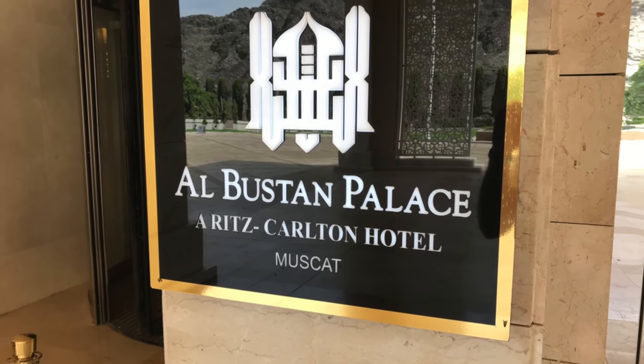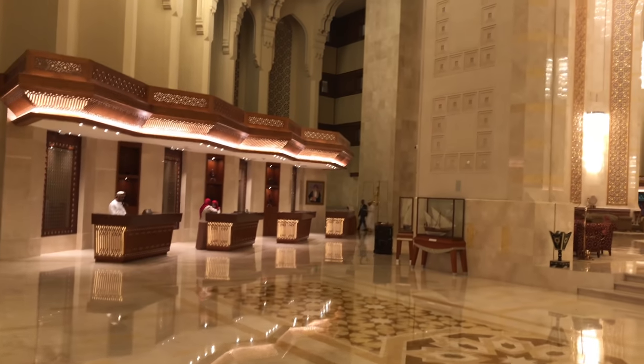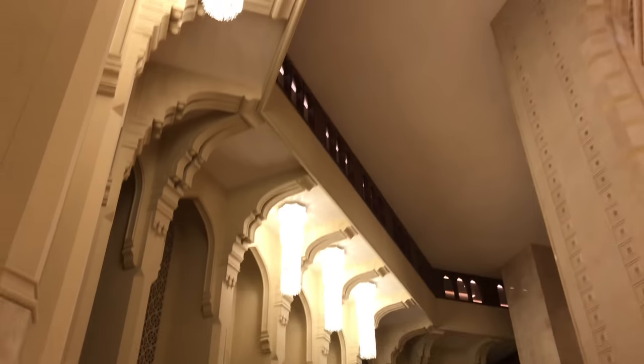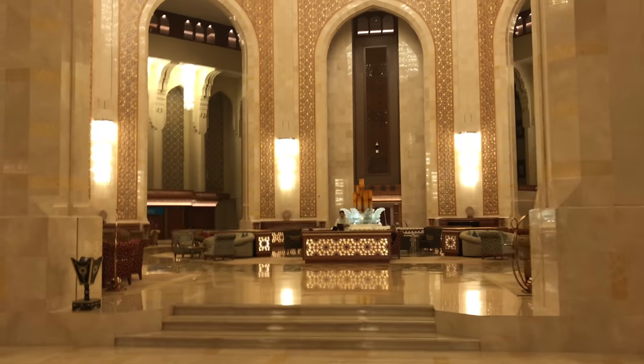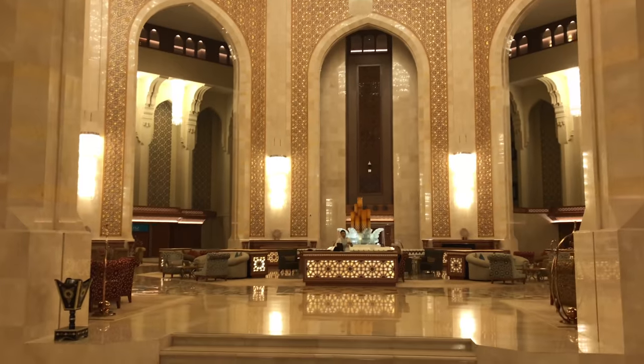I have to just show you the architecture of this building. It actually is a palace. It looks like a palace. The high ceilings, the amazing chandeliers, the beautiful finish on the walls is just extraordinary.